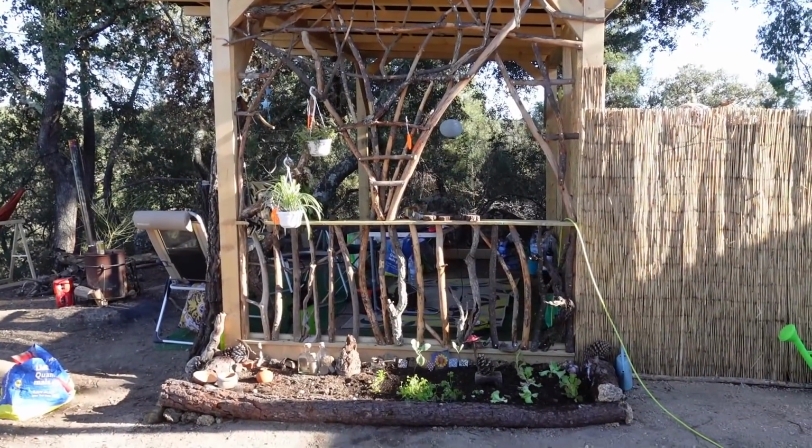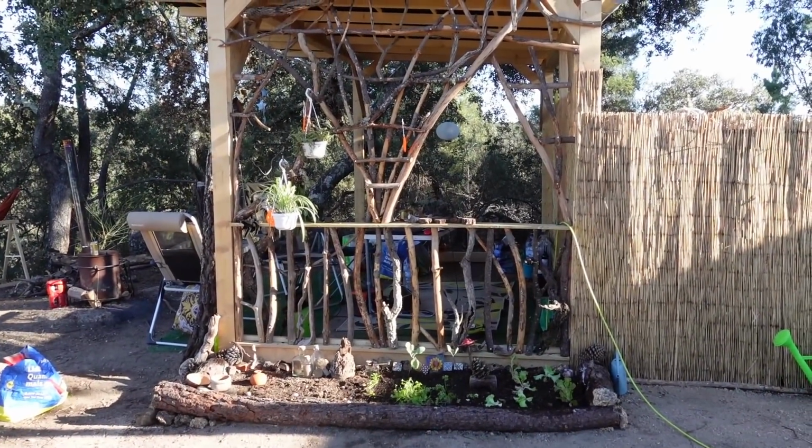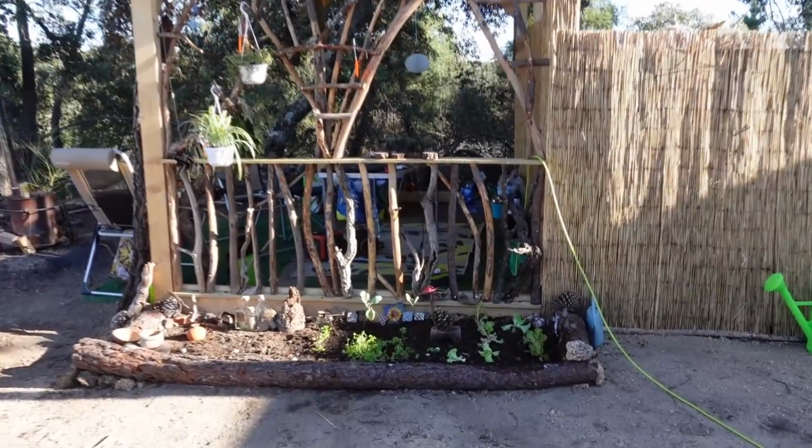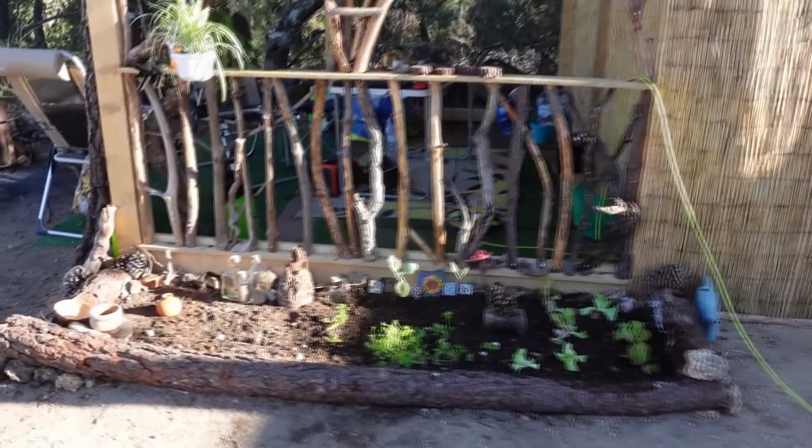Rose has finished her garden. It looks much better than the miter saw at the front of the shade house. And she's got a bit of space, looking epic.